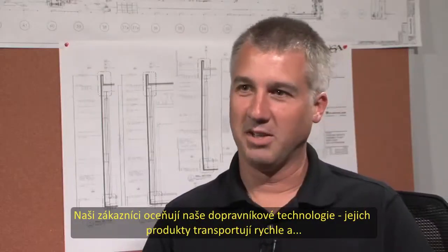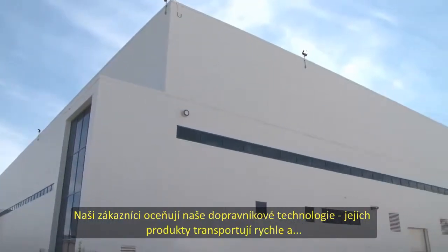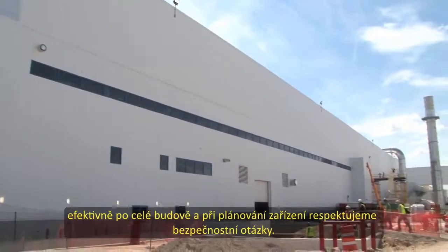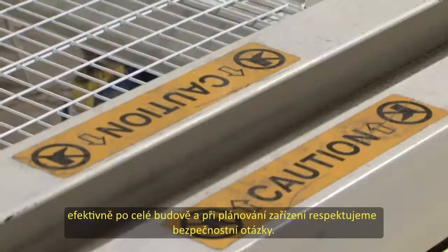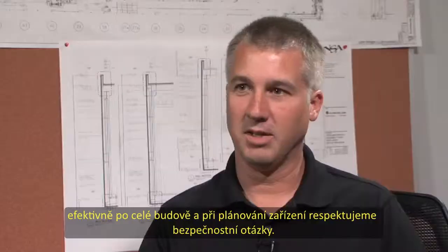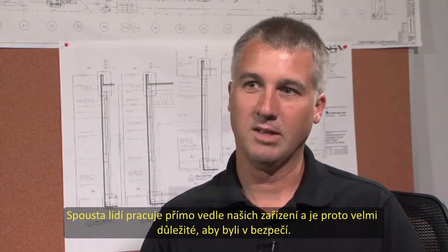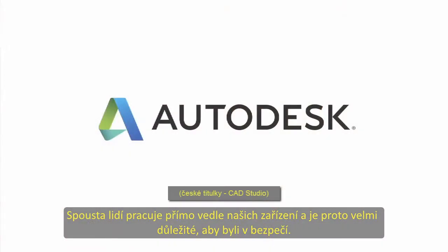Our clients appreciate what we do because we move their product quickly, we move it efficiently through the building, and we take safety into account when we design our equipment. There's a lot of people working in close proximity to our equipment, so it's critical that it's safe.